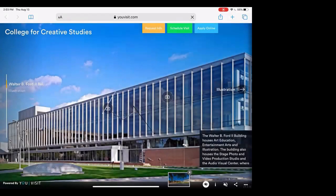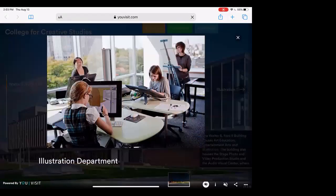So then next we have illustration, which is this one at the very end. Yeah, got it first try.